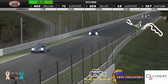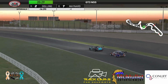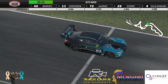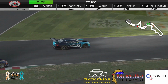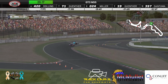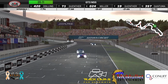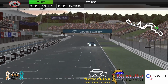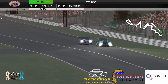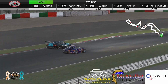Up front, the top three are still nose to tail. Simon Zierk and Giancarlo are still battling for 4th. Giancarlo is obviously the fastest car out there this morning, but Simon is making it impossible to get around. Does he have the run this time? He's got the nose in as they go off into 1.